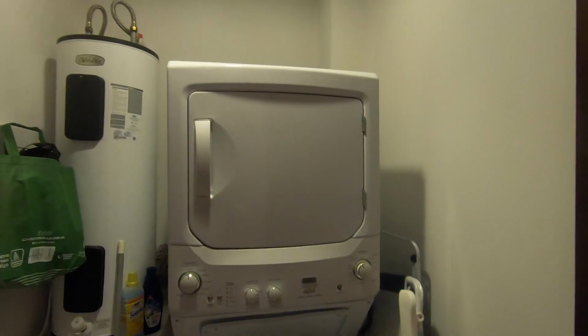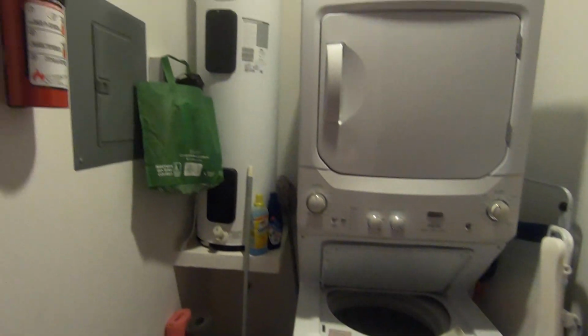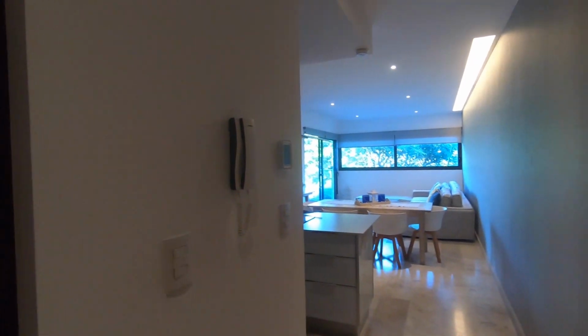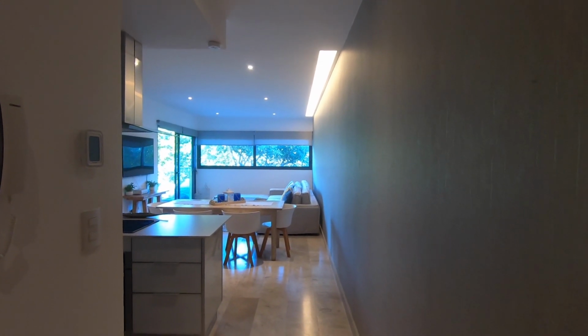So another added perk here is a washer dryer in Mexico. Small, in the closet like that. There you got your water heater up there, and these guys threw in some perks of some lawn chairs and stuff. So now we're going to come out to the living room and the kitchen.